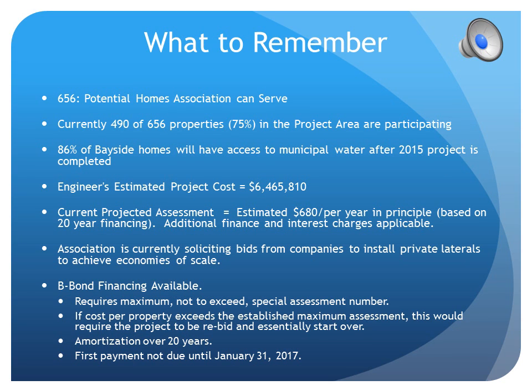So with all of this information that I've gone through in approximately the last 20 minutes, what are the most important things to remember? First, 656 homes can potentially be served by this project. Out of the currently 656 properties that can be served, 490 or 75% are currently participating in the project. At the end of this project, over 86% of the Bayside homes will have access to municipal water.